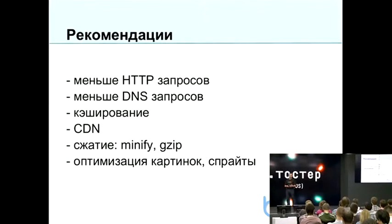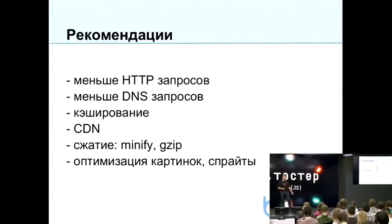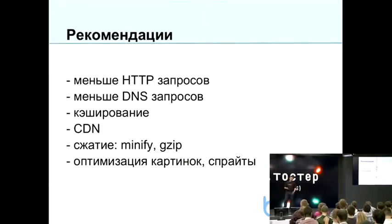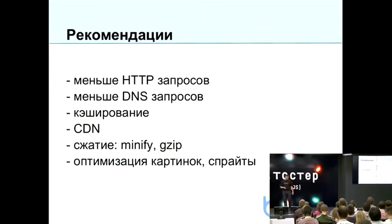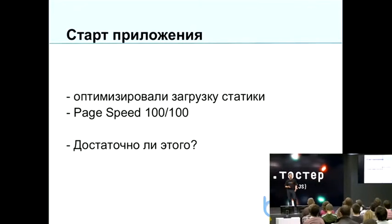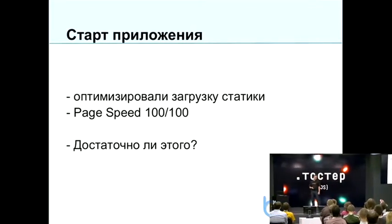But all these practices, you need to approach them with care. It's not always that you have to put everything in the same file, because if you have a library for all pages, then perhaps it will be useful to connect it as a second file. The same thing with the styles and other techniques which you are well aware of, so I'm not going to elaborate on them in more detail. So we have followed all these recommendations. Google Page Speed shows us 100 out of 100. Everything's all right with you, but is it enough for us?